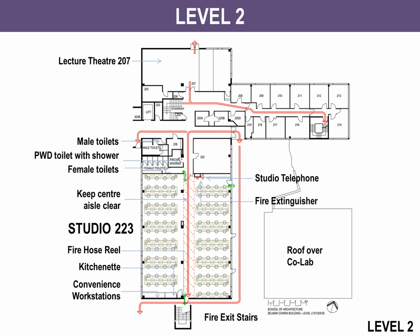Level 2 contains a centrally booked lecture theatre, 51207. It has academic offices along the eastern wing and a large studio, room 223. The main escape routes from the level are shown on the current slide.